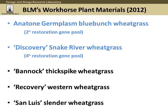So anyway, Paul Kraybacher, who's here today, put out some contract bids for these 5 workhorse plant materials. So these are really official workhorse plant materials for the BLM at the present time. And you can see them here: Anatone germplasm, Bluebunch Discovery, Snake River Bannock, Thickspike Recovery, Western San Luis, Slender. The last 4 are cultivars. The first one is a pre-variety germplasm. That's why there aren't quote marks around it.